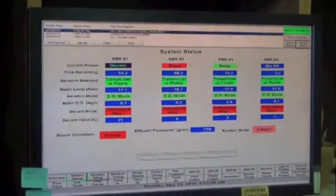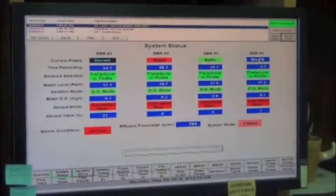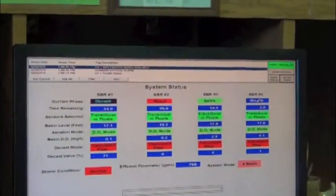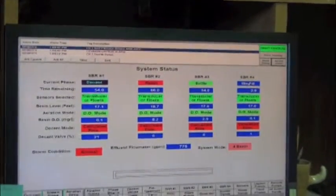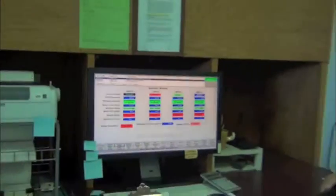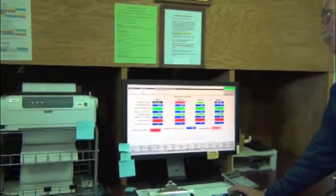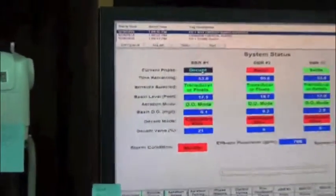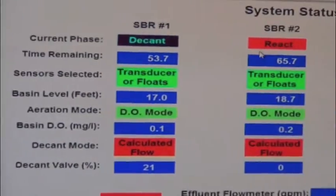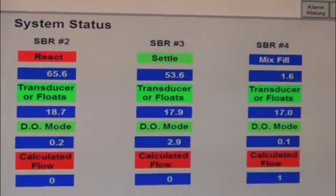When you go out there, you'll see there'll be one basin that's taking in the raw sewage. Number 4 is getting the raw sewage right now, and so it's filling up. When it's full, at a certain time, this is all designated by time, it'll quit. Number 1 is now decanting. The water's coming out from it, like it would from that clarifier. One is being emptied, one is being filled all the time, and the other ones are in various modes of either react, which is aeration, or settling. So you have the 4 basins.